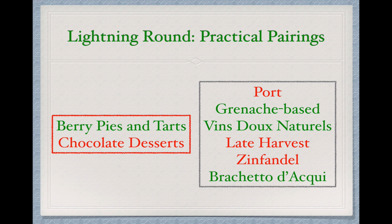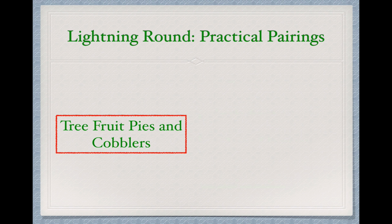Or you can go way over the top with a late harvest Zinfandel that'll stand up to the jammiest berry tart of them all. And if you really feel fancy, see if you can find some Brachetto d'Acqui from the Piedmont. It'll be lightly fizzy, singing with red berry flavors, and lusciously sweet. I think all of these wines are also good options for pairing with chocolate-based desserts as well.